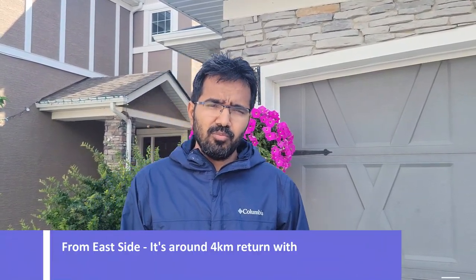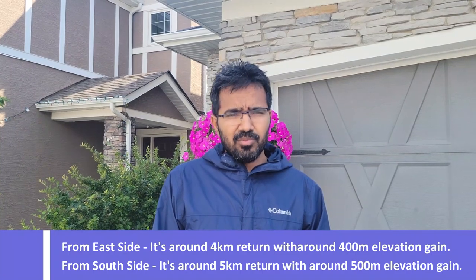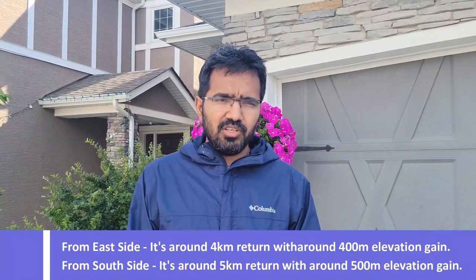Today we just completed a Powderface East Ridge hike. We started from the east side and finished on the south side. So there are two routes. If you start from the east side, it's a 400 meter elevation gain with the 4 kilometer return. And if you do it from the south side, then it's a 500 meter elevation gain with 5 kilometer return.